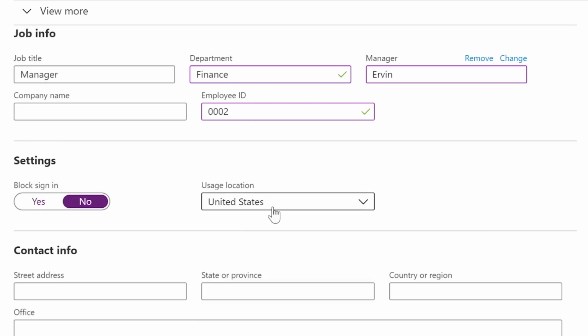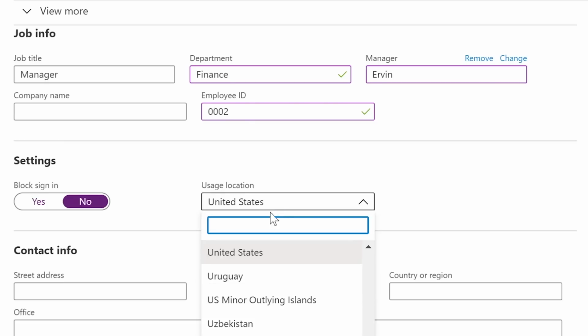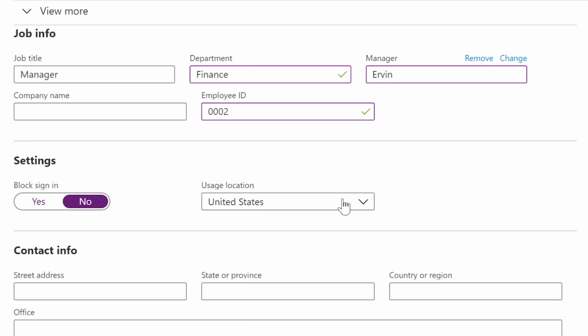Remember the first thing we looked at, we can see that IP address is coming from Uruguay. So this is why this is something you might want to change, or make sure that person is, I don't know, she might be traveling. Let's say she's traveling to Uruguay. You may want to change this just so she doesn't get blocked, right? Simple as that. And we can type in her address just to fill it in.